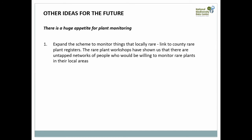So what we've been discovering, certainly this year, is that there are so many other things that are locally rare that would be really interesting to monitor, particularly when we can see the interest in these groups coming out to take part. So I think there is huge scope to expand the scheme. At the minute it's focused on monitoring things that are very rare nationally or across the island, but there is huge scope, I think, to monitor things that are a bit more locally rare, maybe link into county rare plant registers. And there are definitely untapped networks of people who would love to do something like that.